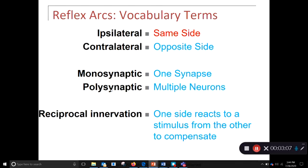Some vocabulary terms that we do need to talk about are these 5 right here. Ipsilateral. Lateral, a portion of this name should sound familiar. Lateral meaning side. So I am referring to sides of the body. Ips means same. It is ipsilateral. So whatever happens on one side, like there's a stimulus coming in from one side of the body, like you stub your toe and you pull it away, that means that the response is going to come back to the same side of that body.